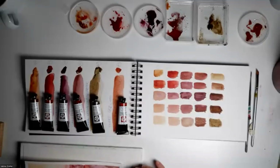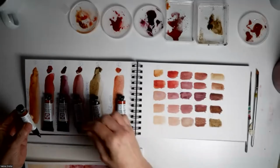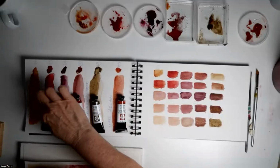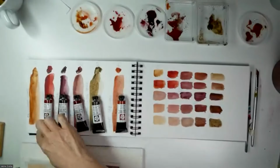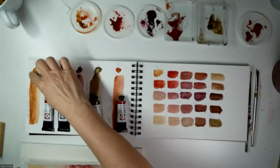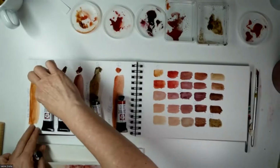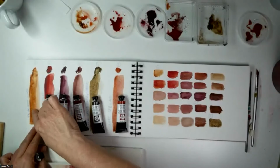Okay, so we start here. I have selected 6 colors. I have the Italian deep ochre. Sabine, sorry, your volume is a little soft. If you can speak a little louder. Okay, that's better. You see here the line, it's just 1 layer and that's 2 layers.